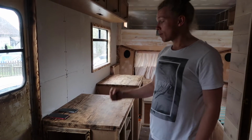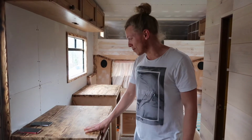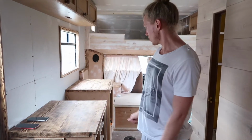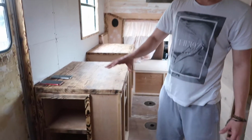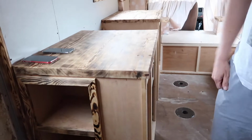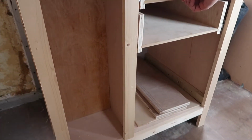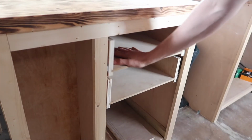So we got a couple of prices from some local kitchen suppliers, and they come in at about £500 for a couple of units with some drawers and an oak worktop. I built this myself out of 80mm ply. I had a sheet left over, and I bought a sheet, so it probably cost me about 40 quid, maybe a little bit more, because I've got a bit of MDF as well that I use for the drawer bases. But it's cost me next to nothing actually.